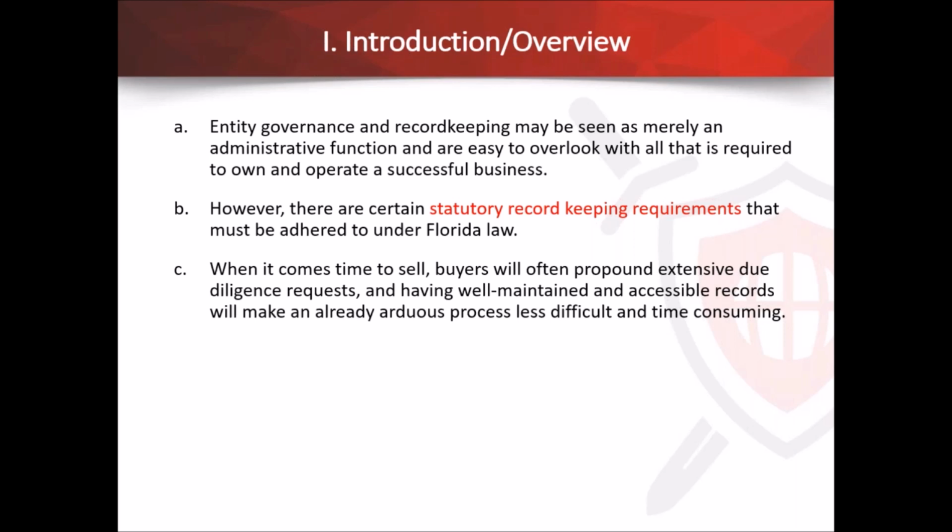That's right. You have a business. You've been working the business for several years. Maybe it's an intergenerational business. You've been doing the same kind of accounting. You've been doing the same kind of corporate record keeping for years. Some of that may be inadequate.